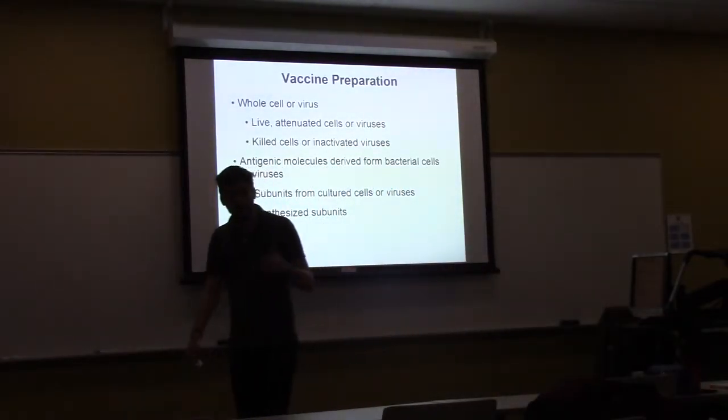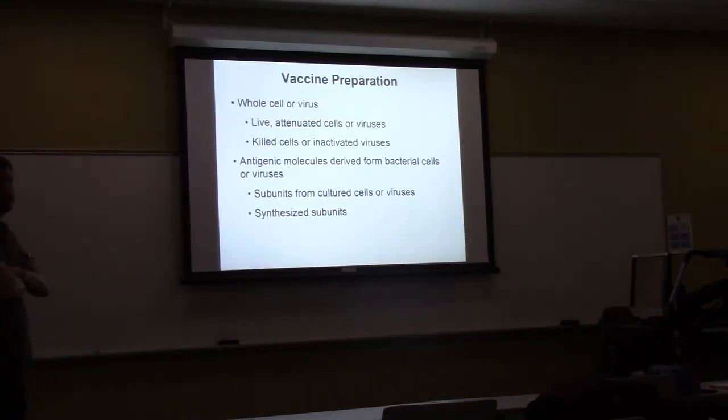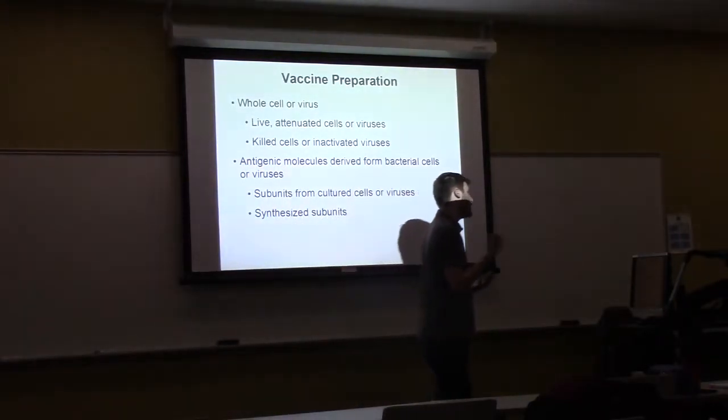Okay? And these work pretty well. However, they're not as good as these guys. Okay? It's the whole cell. And this is why both of those require boosters. Right? You need to keep getting them again and again, usually 2 to 3 times, until you produce enough antibodies. And it's because they're subunit and they don't give you the best immune response.